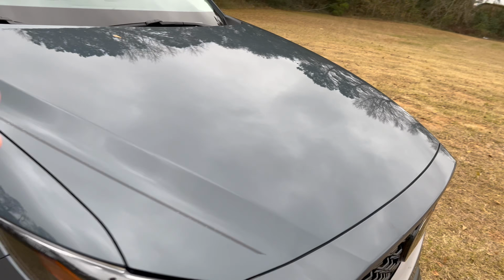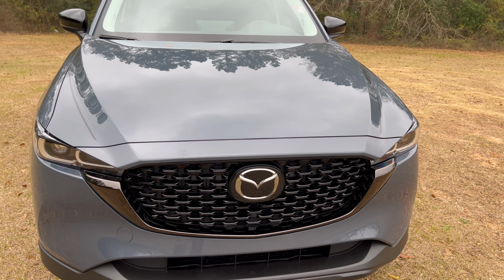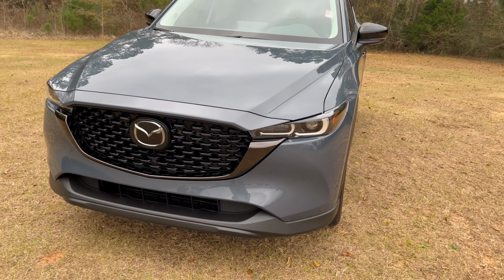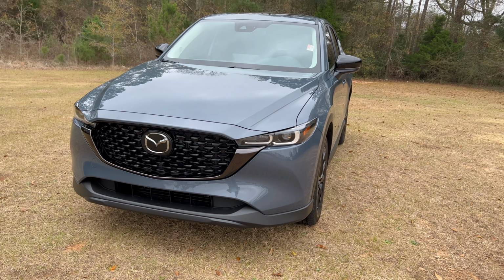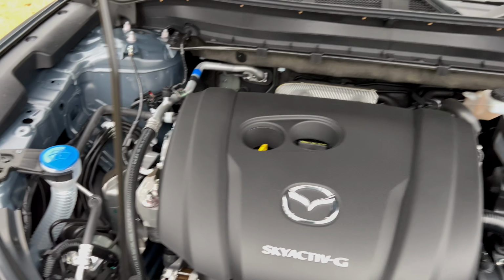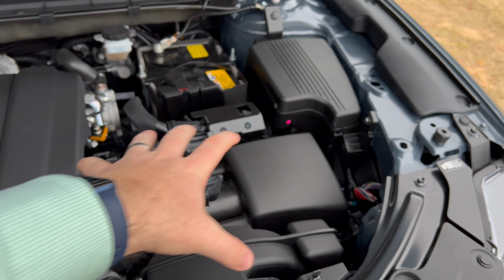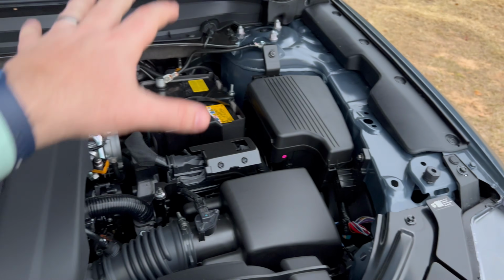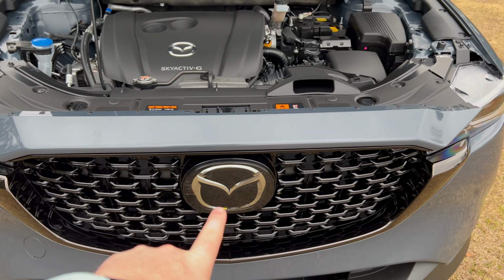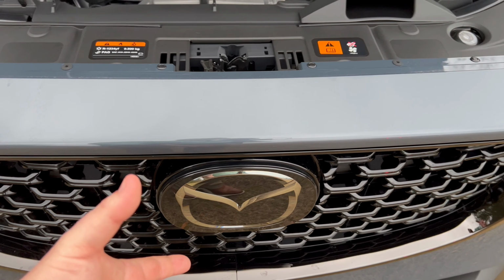But of course, as you know, no longer can you get a turbo engine on the Carbon Edition, which is okay because the standard 2.5 naturally aspirated is really all you need in this vehicle. So let's jump in here. We're very familiar with this engine, with this look. And of course, you've got clear fluid containers. You've got a nice air box here for airflow, your fuses, your battery, brake fluid, all those things. Of course, up front here, we didn't talk about it, but you have your radar sensor behind this big, bold emblem lens.